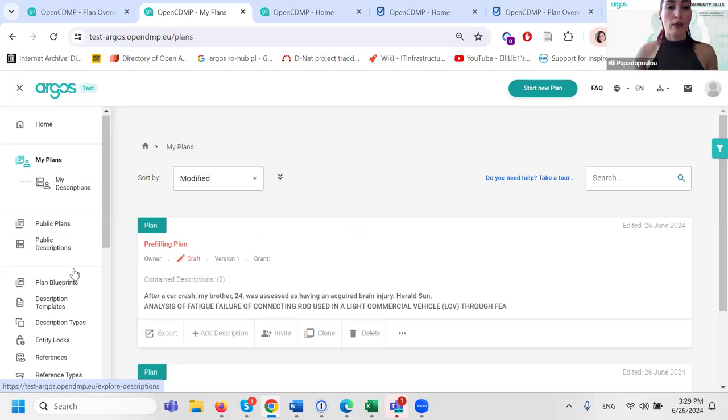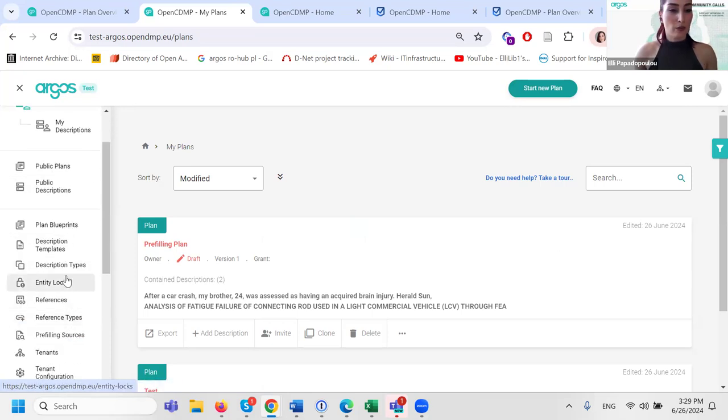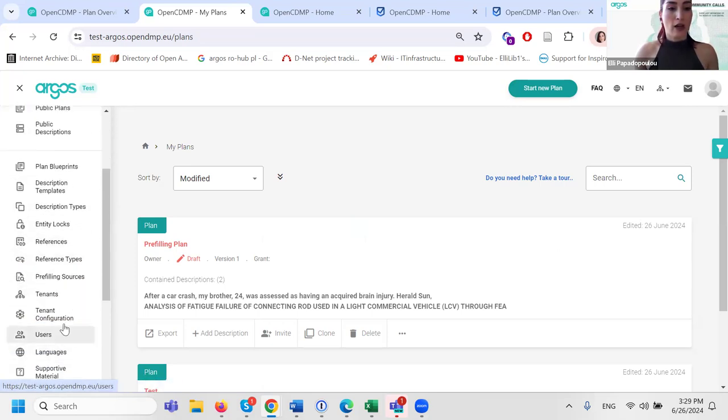And now for the tenant, maybe. You see here on the left, this list with functionalities has significantly enlarged. We used to have only the blueprints, the description templates, and the description types, but now we have a lot of things that correspond to the pre-filling sources, these three, and also to the tenants.